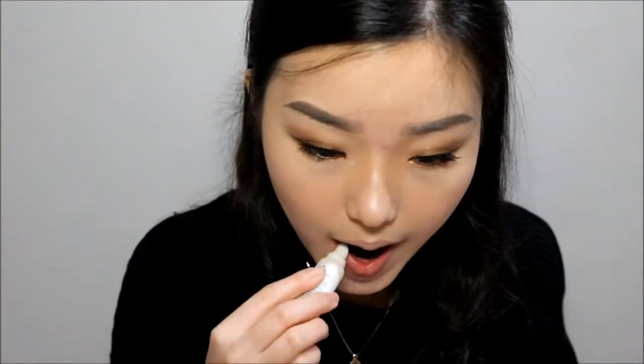I'm grabbing a lip care cream from the Face Shop. This is basically with honey ingredient. It's so dry that I can hear the rubbing sound when I'm just going through my lips.